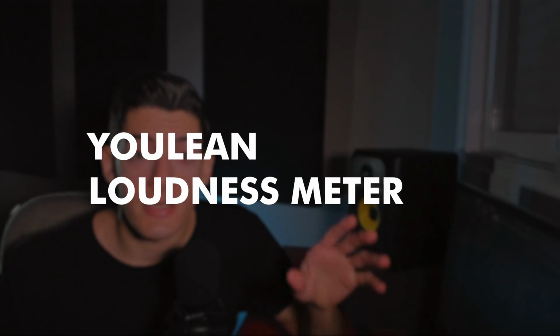The third free plugin is the Youlean Loudness Meter. What this plugin is gonna tell you is the LUFS of your song, and what is LUFS? It's just a value that is gonna tell you how loud it sounds, the perceived loudness of your song. So how to use this plugin?